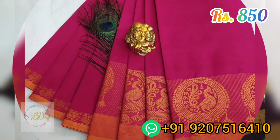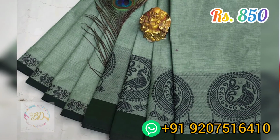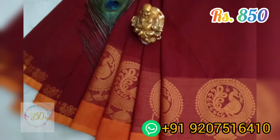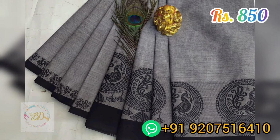Moving to the next set, again 80s count pure Chettinad cotton sarees, and the saree length is 6.2 meters with blouse, and this beautiful collection is priced at 850 rupees along with free shipping inside Kerala and Tamil Nadu.